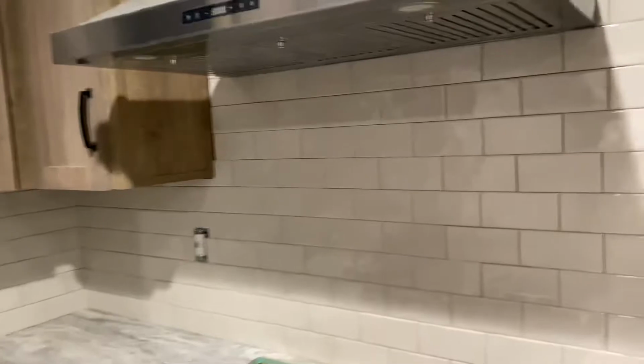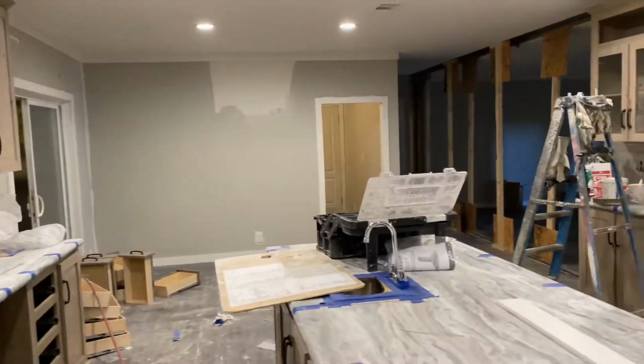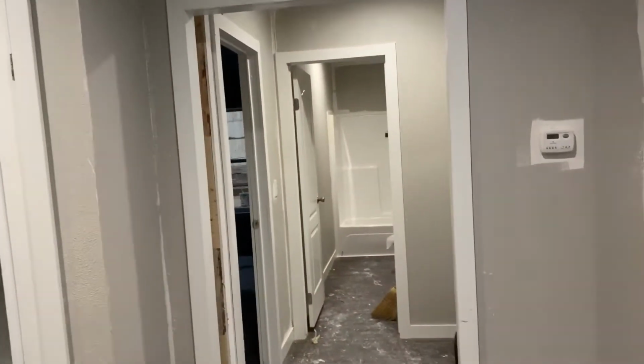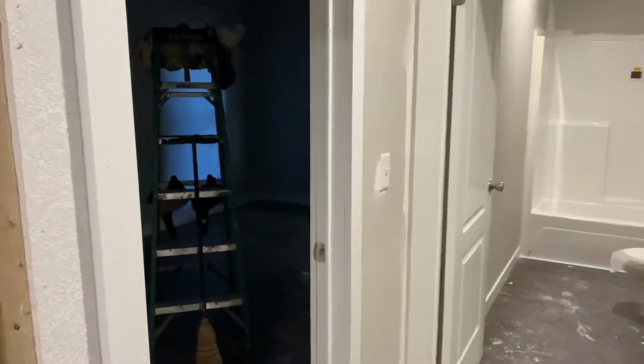So I'll come in again tomorrow and walk this house when it's actually in final finishing. But this way they have it almost completely together, so it makes it easier for me to show off and give you an idea of what the home looks like.